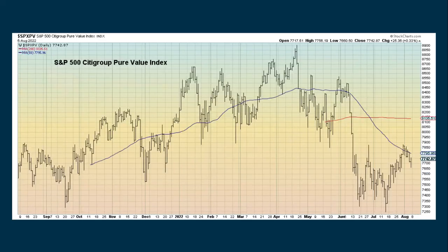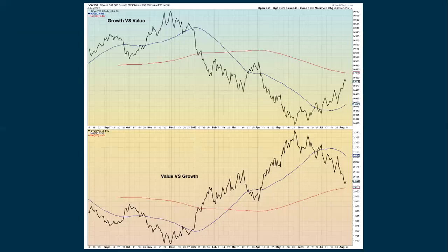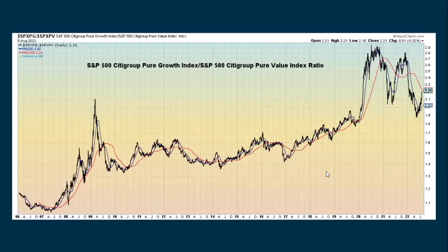Value, which has been the place to be for most of 2022, is now declining. We have a recent death cross, and even though it bounced up, it's now starting to come back down. So these are independent indexes of each other. Now we compare the two. This is taking the growth versus the value, where growth had been declining and is now showing a bit of a recovery. We're still in a negative trend, where value had been really going up and is now coming down. That's still in a positive trend, but a shift could be happening.